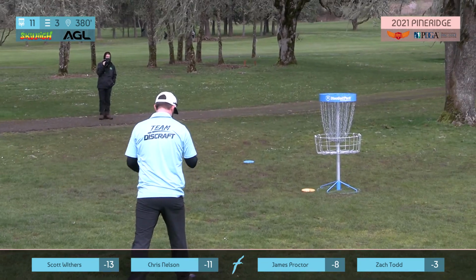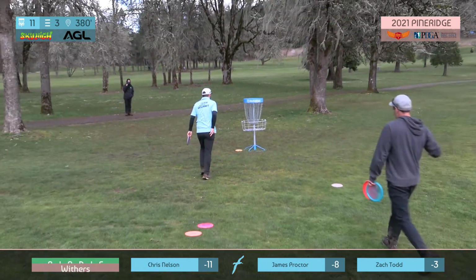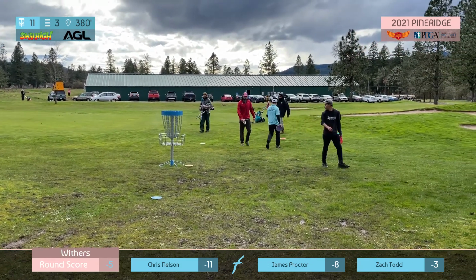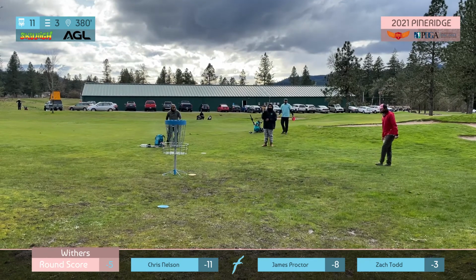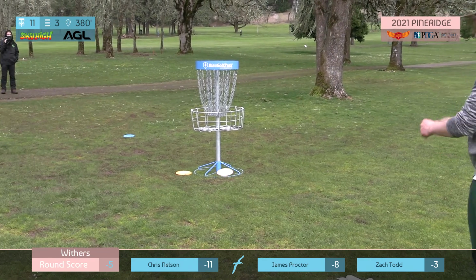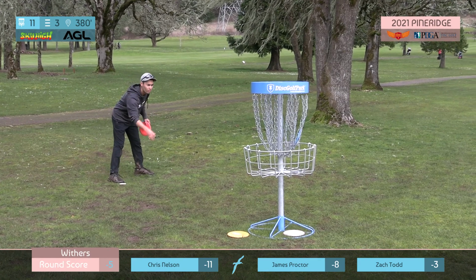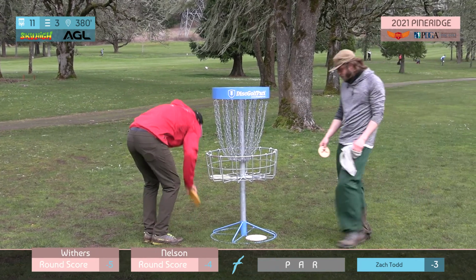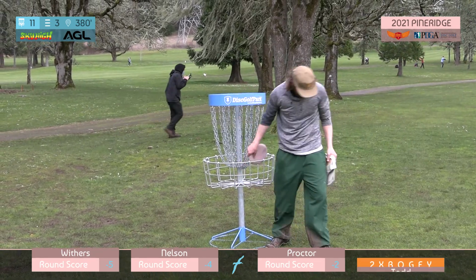Off the basket, right? Nice birdie from Scott. Gets that stroke right back that he lost on the last hole. Gonna stay 5 under through the front 10. First half of the second round here. Dang. Tailwind. That was for bogey. Par putt there from Chris Nelson. And a par tap in there for James Proctor. And we are going to see a double bogey here from Zach Todd after going OB on the ball golf green.